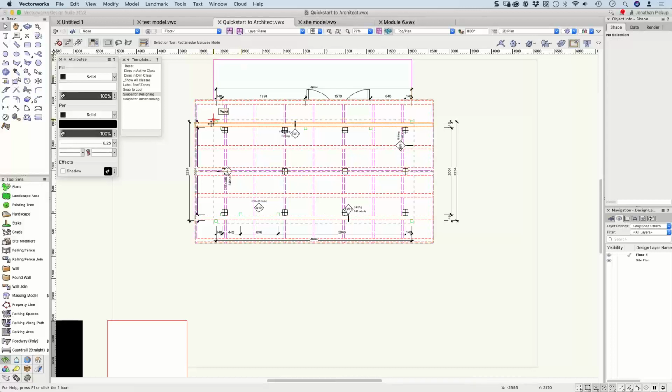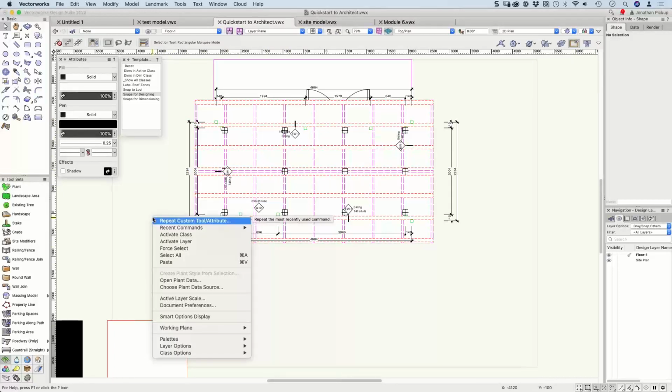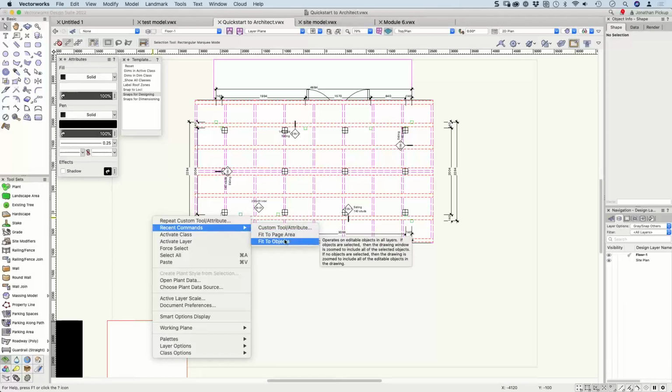So that's the snapping palette. Now there is a nice one, which I quite like, which is repeat last command. So I've right-clicked away from everything. You can see repeat last command, which was the custom tool attribute. So if I want to do it again, I just have to click on that, and it'll redo it again. And here are the last few things that I've done. So I did fit to page area recently. I did fit to objects recently. Vectorworks remembers these, and it's an easy way for you to get back to it.